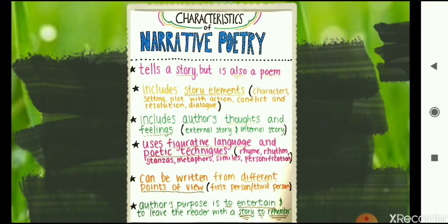It can be written from different points of view. So it can be written from the first person perspective or a third person perspective. So when you use pronouns such as I, you say that it is written from the first person perspective. But when you write it from the third person perspective, just imagine that there are two people and you are the third person. There's something going on between those two people. You are the third person.